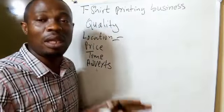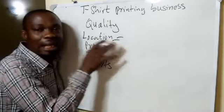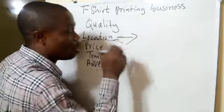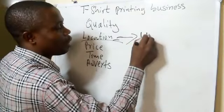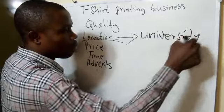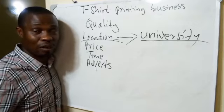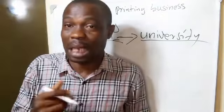You have to carefully carry out a market survey. Now, there are strategic locations where this business flourishes. Number 1 is close to a university. If you can site your business close to a university, you are going to make money, I tell you, because a lot of students will come to customize personal clothes, and you will charge more.